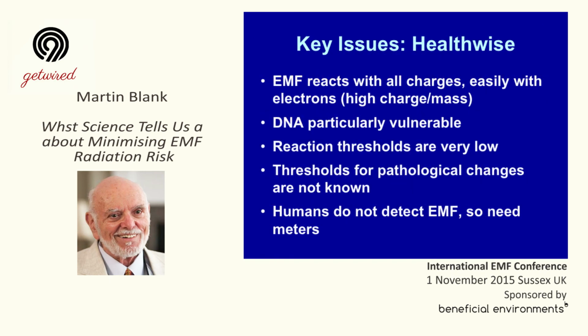Now, there are key issues health-wise that we can see from a physical point of view in analysis. You see that the EMF will react with all charges, and quite easily with electrons that are very highly charged in comparison to the mass that they have. They're very light and they have the charge, and therefore DNA is particularly vulnerable. The thresholds are very low, as we've seen, and although we don't know the threshold for pathological changes, they are bound to be not very far from the reaction threshold. Now, our problem as humans is that we do not detect the EMF, and therefore we need some devices, meters, to tell us when they are there.